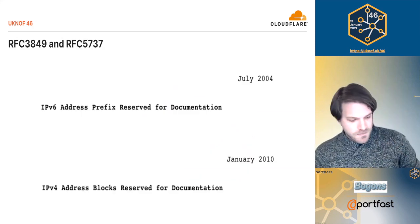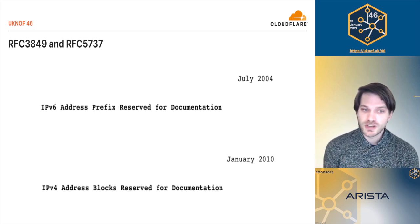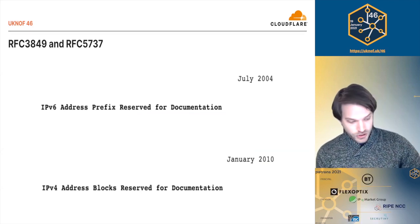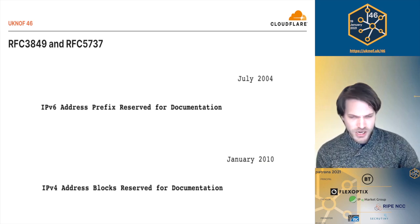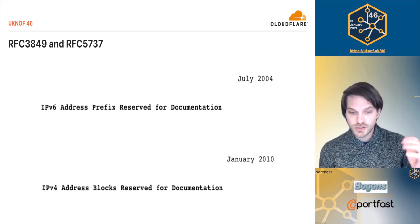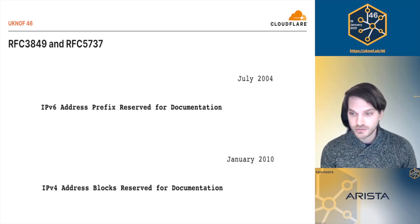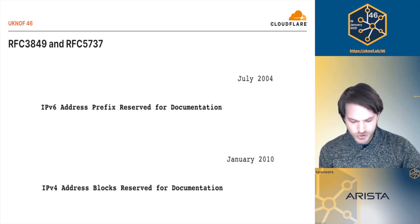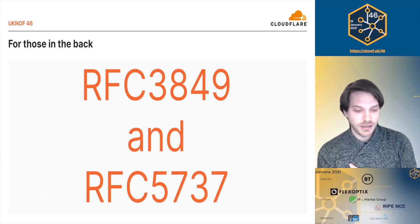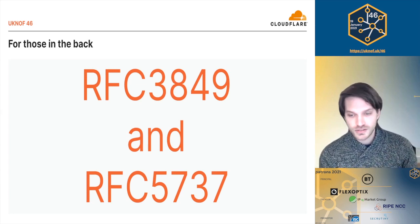So maybe it'd be good to start thinking about two very specific RFCs. RFC3849 and RFC5737 specifically relate to addressing prefixes that are reserved for documentation. As we're all very much aware, IPv4 is severely resource constrained when it comes to prefixes. So we've now actually reserved multiple IP prefixes for documentation, both in IPv4 and IPv6, indicating that it's clearly a problem that we should be aware of, because we've got RFCs for it and we're reserving IP space for it. So I'm going to say that again. The RFCs we should be looking at, and the RFCs you should always have in the back of your head when you're writing documentation, are RFC3849 and RFC5737.